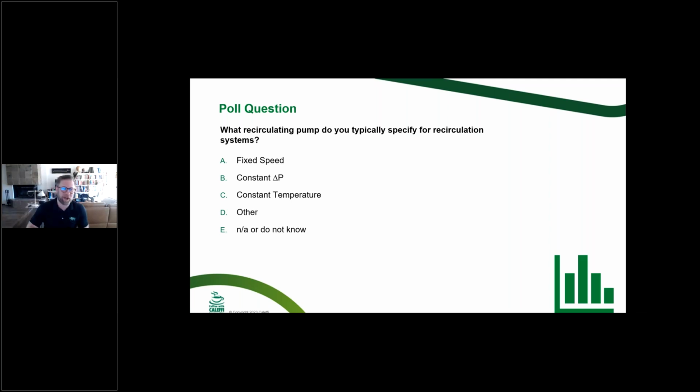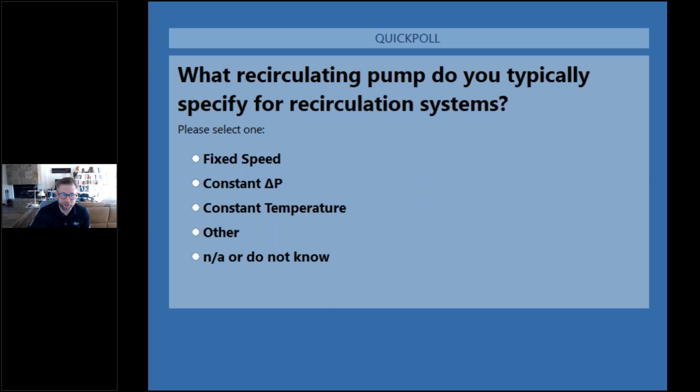I'm actually really curious about this. So for what recirculating pump do you typically specify for recirculation systems? So again, remembering that when we talk about recirculation, this is out from your water heater source to the building, not to the storage tank. So I'm definitely excited to see what everybody comes back with.